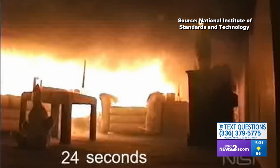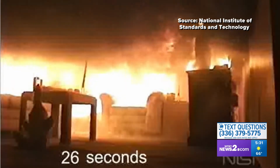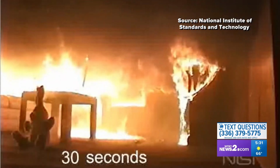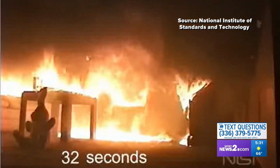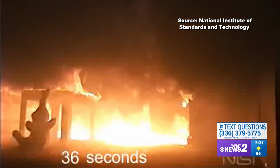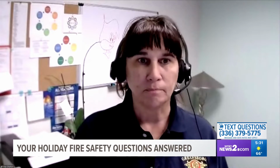A lot of that depends on what is burning, and that tree being super dry, if it's not watered, it definitely can begin to burn very rapidly, and then that causes all the contents of the room to heat very quickly to great temperatures, and then the room will do what we call flash, where all the contents of the room has reached its ignition temperature, so it just completely takes over the room. All right, so we don't want that to happen.